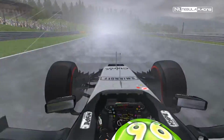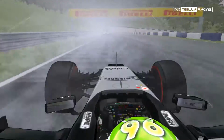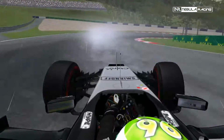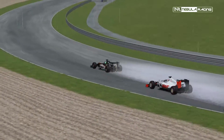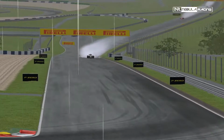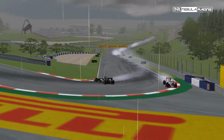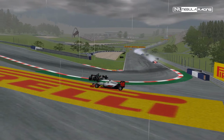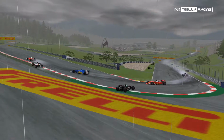Lap 5, and a mistake from Carpenter at turn 3 gifts the lead of the race back to the pole sitter. Not long after, there was a collision between the two leaders, and while Carpenter was able to continue, Chadwick had to wait for traffic before rejoining the circuit safely.